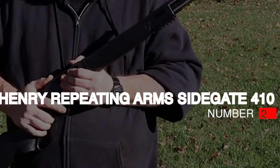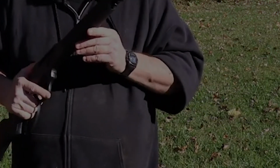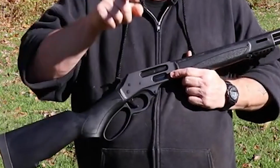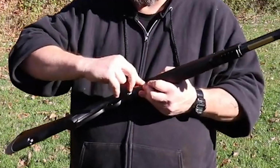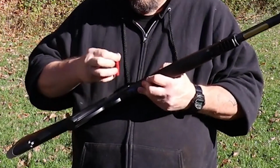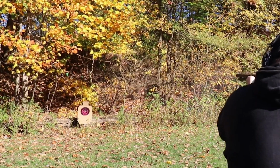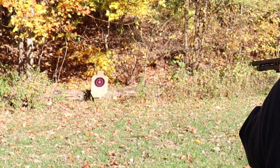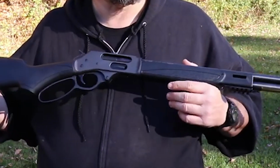Number 2. Henry Repeating Arms Side Gate .410, $900. Henry Repeating Arms has developed a reputation for producing physically stunning weapons and components for nearly 200 years. This heritage is continued with the .410 lever-action shotgun. The gun stands out for its superb aesthetics, which include a blued barrel that improves its overall attractiveness, a walnut stock that oozes traditional beauty, and a brass receiver that adds a touch of refinement.